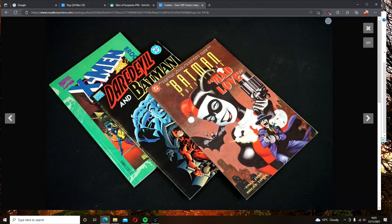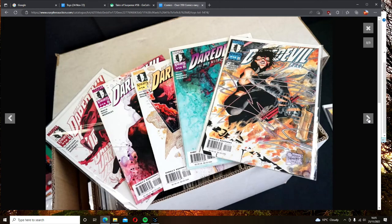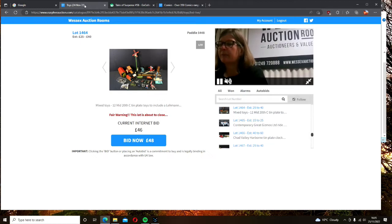Well, I've got that in a near mint. This is a $300 comic. So there is some interesting stuff in here. Depends what the prices are. I'm not going to pay any silly prices for those. I might put a bid in. Where have we got to? Right, 164. Got a bit to go.